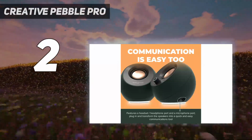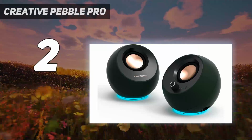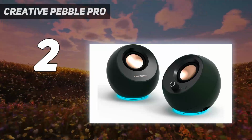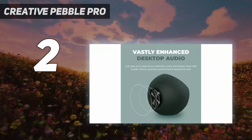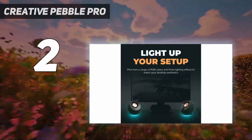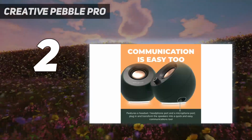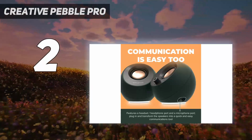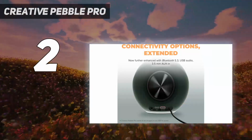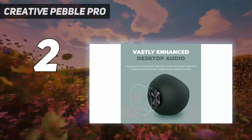It also features the brand's clear audio processing technology, which enhances vocals over ambient sound effects in movies, shows, and games. Finally, the Pebble Pro features RGB lighting around the base of each speaker. It's semi-customizable. You can pick from 3 basic effects and multiple colors. Like the original Pebble, the Pebble Pro can be powered by a standard USB port on a laptop, so this is a great set of speakers for those who want a less complicated setup.